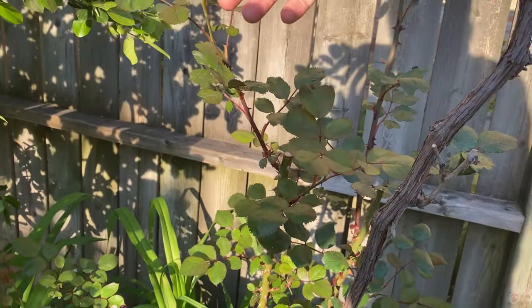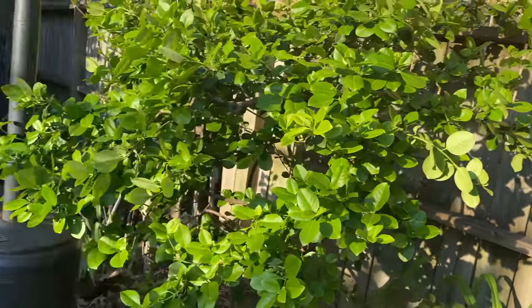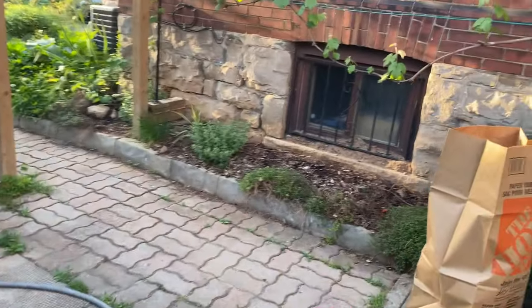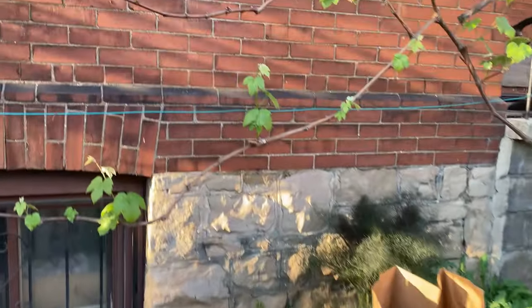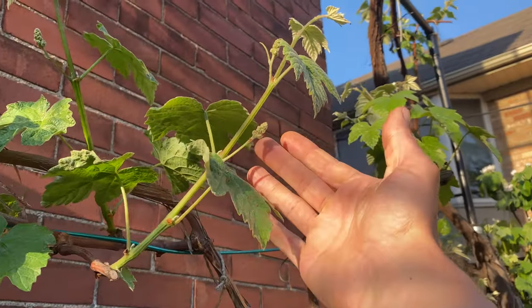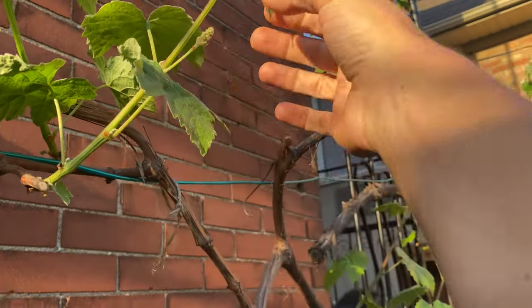This is all new growth here. Again, over 20 centimeters already. It's only May 20th today. And over here, this is the grape, a nice grapevine that's gonna, I hope, get fruit.